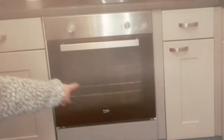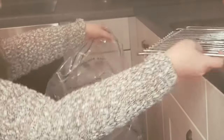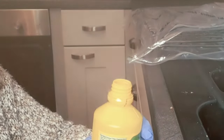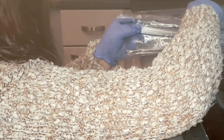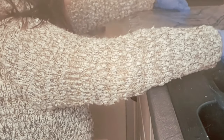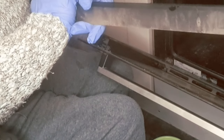I don't know if you can see what I mean about the doors being so dirty in between. So, two dirty racks. Now to find out if this really does work. Apparently, you take this bit off. I didn't know that came off.